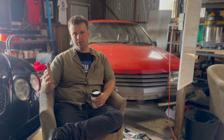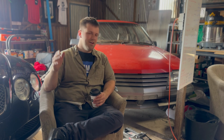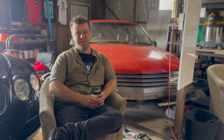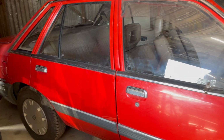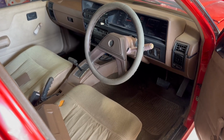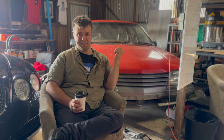So let's just quickly run through the first thing that I'm sure is in the title of this video. Last weekend I bought this. This is a VK Commodore, 1984 VK Commodore. I paid $6,000 for this car. It's done 80,000 Ks, but it has no engine. It's got no running gear. Oh, well, sorry, it does have a gearbox, and it has a diff. But yeah, it's got no engine.